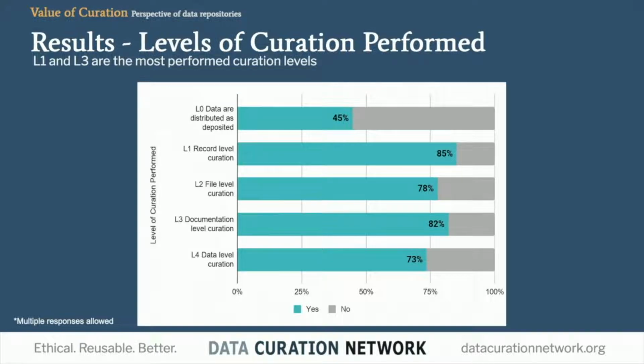Even though we developed those levels 1 through 4, they're not necessarily hierarchical in their levels for the curation actions. But most often, curation is being done at the record and documentation levels. You can see over 75% of the respondents responded that they were doing that level of curation.